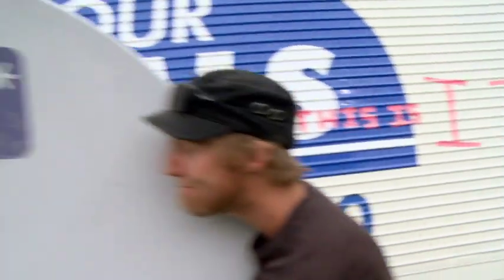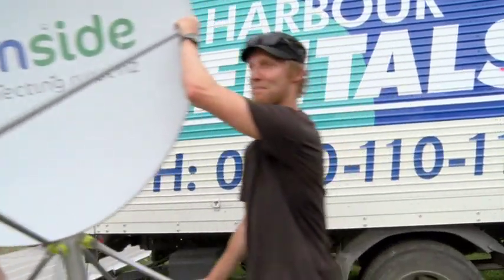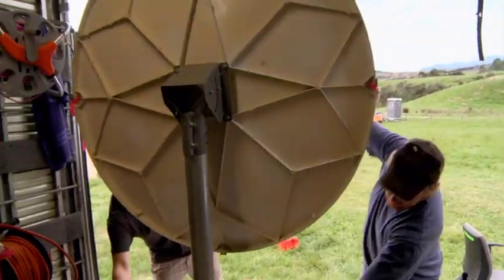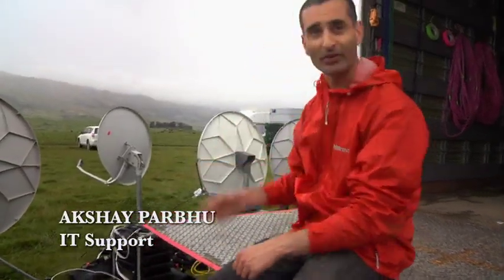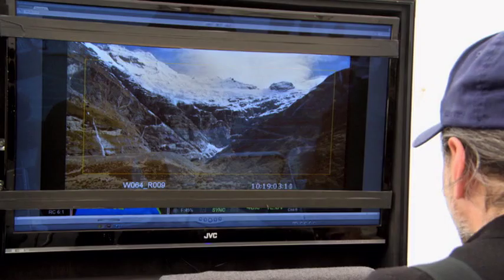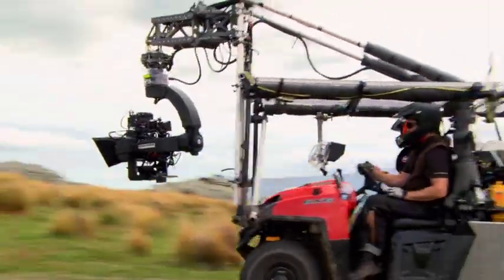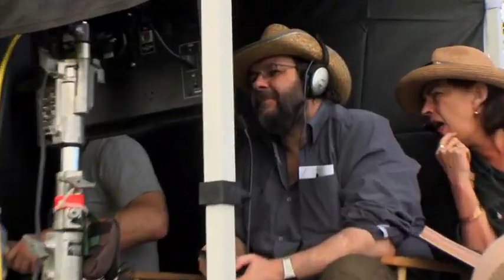We are a long way from most of the infrastructure that we know and love, so we've had to rely on satellite technology to do all of our connectivity. These are the 3 dishes that we're setting up today to provide internet for the crew. We're providing wireless and internet. We've also got a separate setup at the director's tent that's beaming in footage from second unit. It takes the feed coming in from the cameras, compresses it, and sends it over the internet all the way down to Peter's tent.